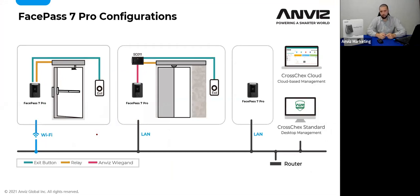Here we have some FacePass 7 Pro diagram configuration, just to give you some more visibility of how the devices can be installed. So for example, on this first square on the left side, this is a standard installation for access control, where the FacePass 7 Pro will send a command by its relay to a door. Can be a smart lock, can be an electromagnetic lock, can be a strike lock, or it can be an automatized motor, for example, automatic motor that just receives a switch contact and that will open the door for you. But this is the standard mode. And on the other side, you can put an exit button, for example, or another FacePass 7 Pro to control the entry and the exit. It's really up to your project.